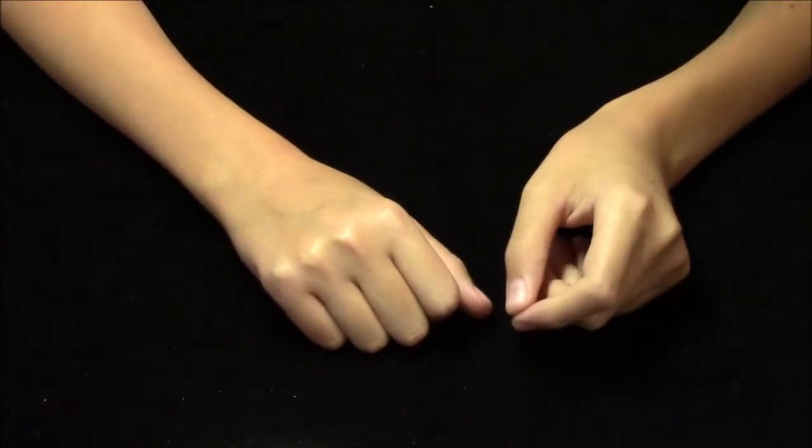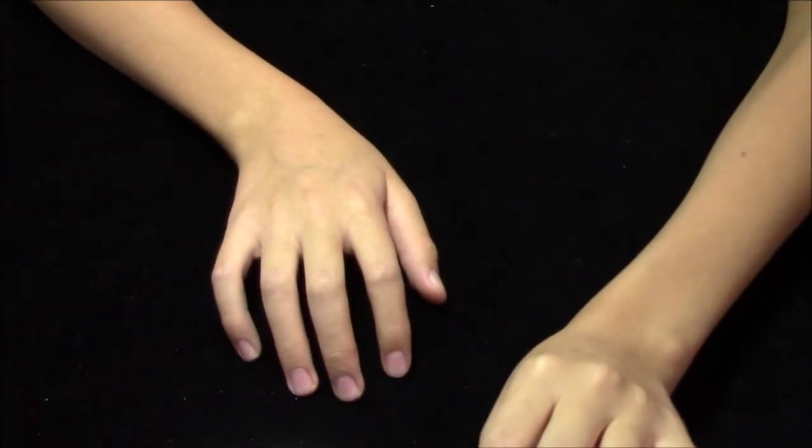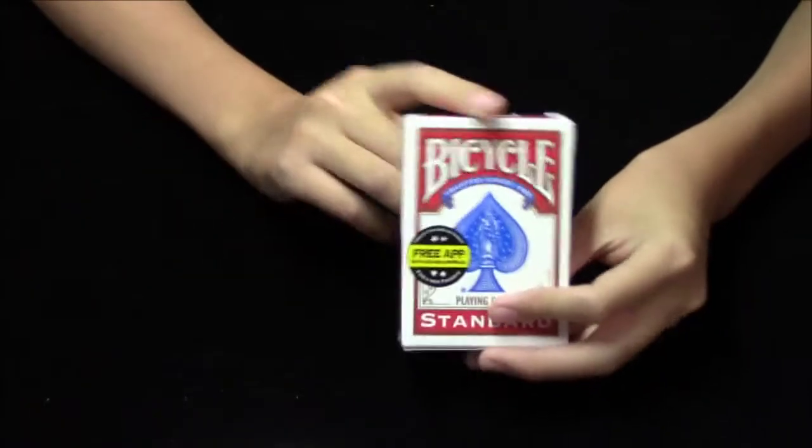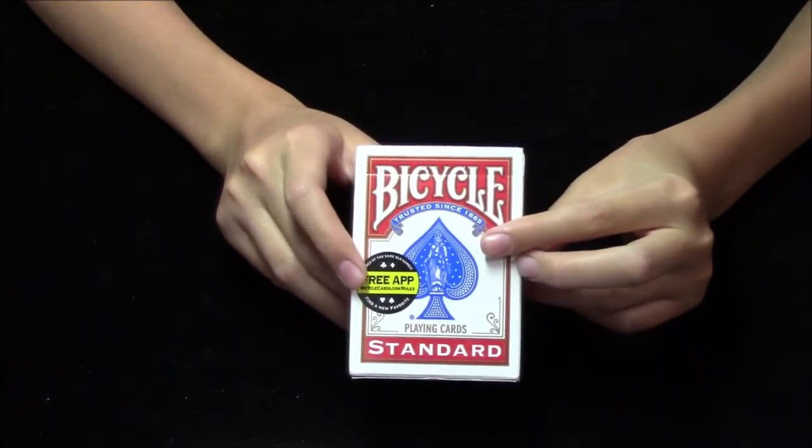Today I'm going to be showing you my top 10 decks of cards. Now, let's get into this. In number 10, we have the Bicycle Standard deck of playing cards.